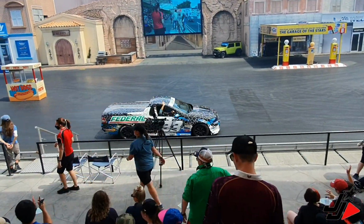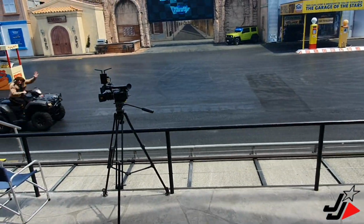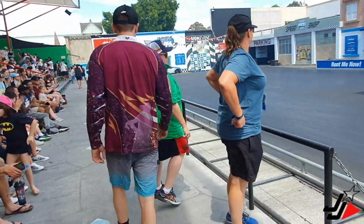Well, hey guys, so the show was awesome as always. We're heading down now to the edge of the stadium. We're about to go on set, meet the guys, and we're going to have our Hollywood Stunt Driver experience in just a few minutes.